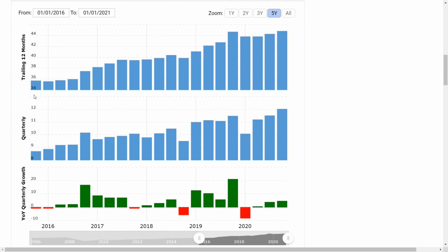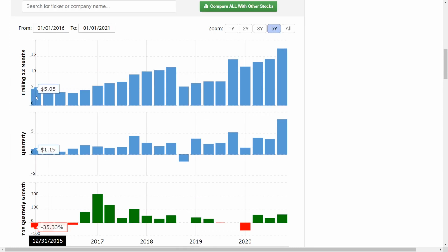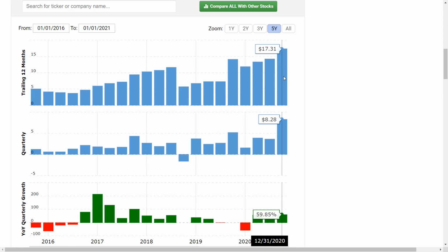As always, let's go to macrotrends.net and start with the revenue over the last 5 years. The revenue just grew from $35 billion to currently $44.7 billion, so a slow but steady growth. And the earnings per share grew from $5.05 to currently $17.31 in the last 5 years.